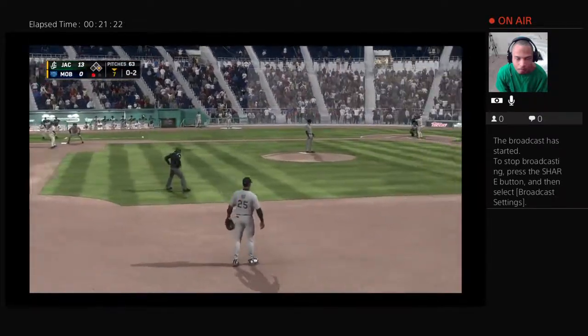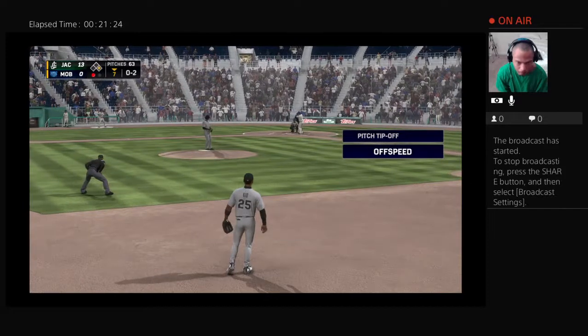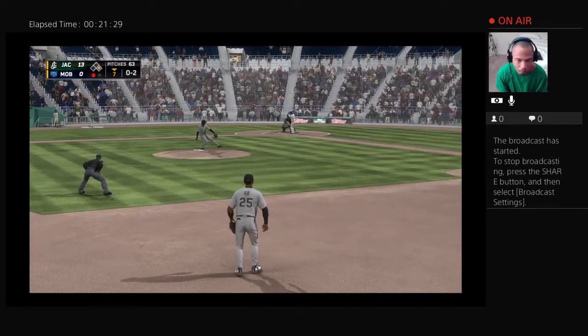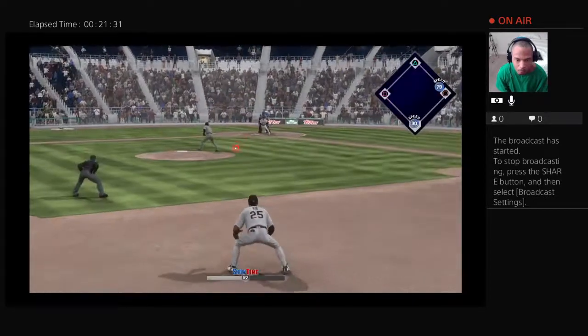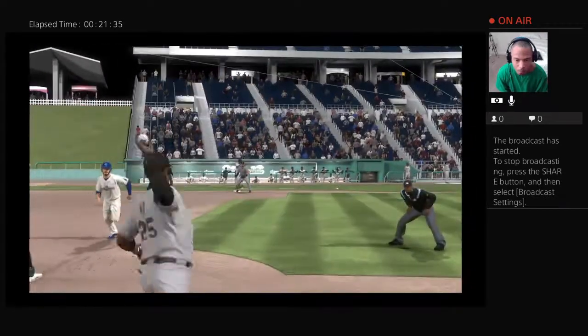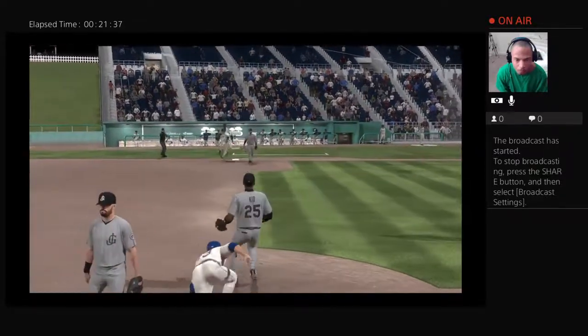Ready for another chance. Darren Adams, 0 for 2 on his line thus far. Nothing in 2 count, and the pitch. Throw gets him, 2 down.